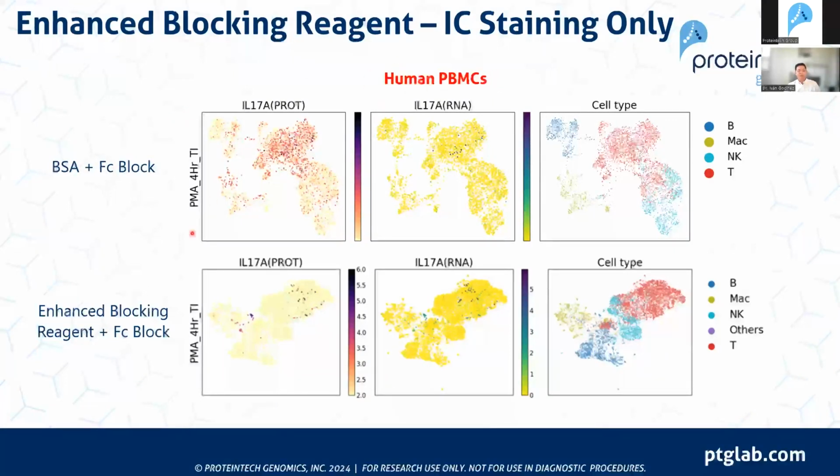So here we're showing human PBMCs under PMA stimulation, and we're looking at the pro-inflammatory cytokine IL-17A. You can see that if we're using standard BSA and FC block, which is something we all probably have used at one point or another, the RNA is not really impacted. You can detect, in this case, a handful of Th17 positive cells, or IL-17 producing Th17 cells. You can find these same populations on the left plot highlighting protein expression. There are some obviously very dark cells here showing that those are indeed these cells, but you see a fair amount of background in all the other cell populations. When we repeat this experiment in the presence of our enhanced blocking reagent, however, we see that the background signal is substantially reduced, leading to much cleaner data.